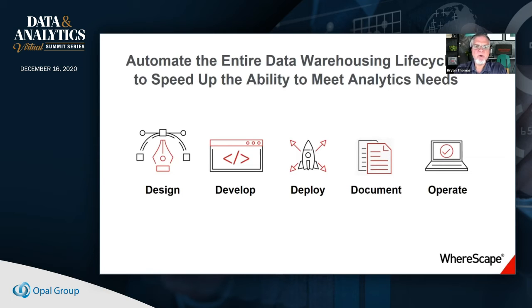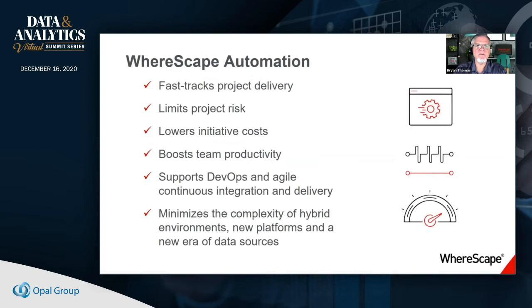You just push a button at the end of each development cycle, at the end of each sprint, and technical documentation is created that shows how the data warehouse is built. And then, of course, operating and loading your data warehouse is automated as well.